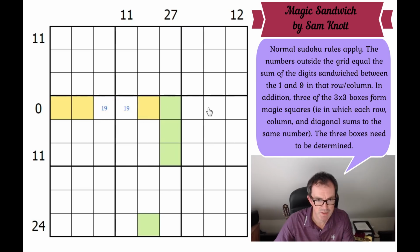So these squares now we can make green. And now we know this one is the magic square. Because otherwise we can't make this a magic square, because the implication would be there would be 3 cells that had to be 1 and 9 in it. So this is the magic square. The 1s and the 9s go horizontally. We can make all those green, all these green.